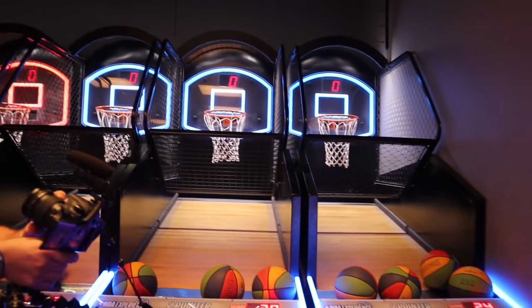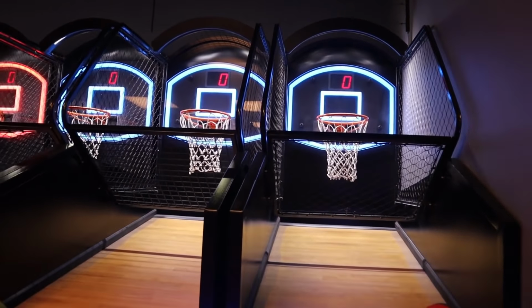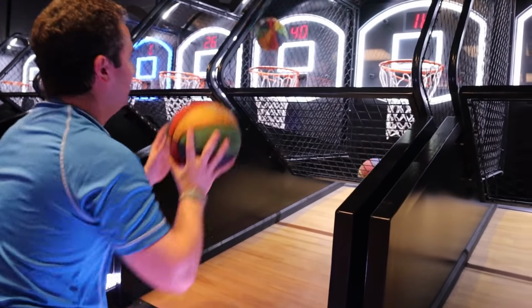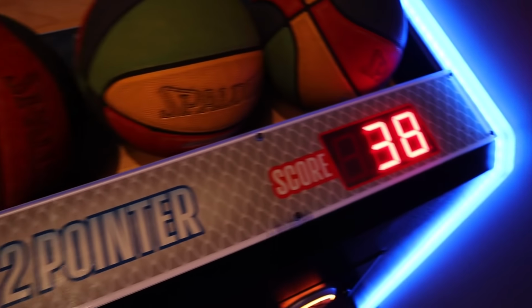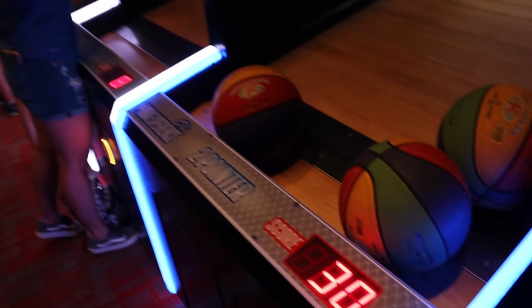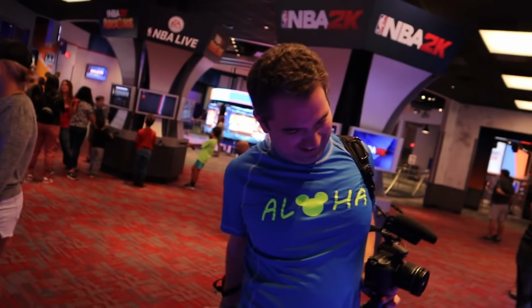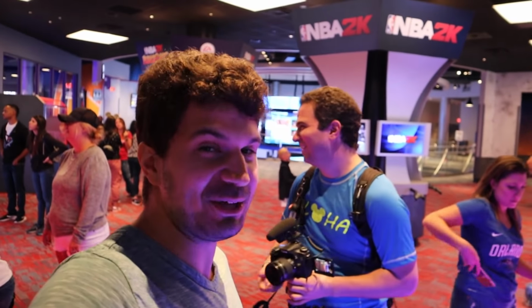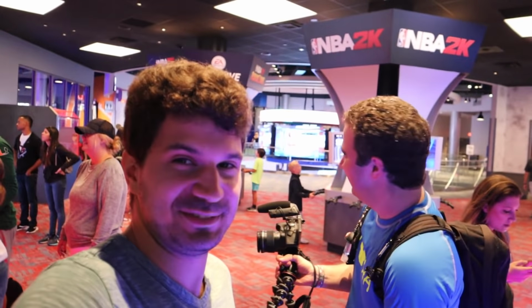Ready for the two-pointer. Let's see how we do on the two-pointer. See if we can beat our three-pointer. See what kind of score Mike gets here. Go, Mike, go. 38-30 after that two-handed game for the second attempt, because I got a little bit more practice in there. But it was a good game overall. What do you think, Mike? Awesome. Really, really fun, both of them. I like the shooting game.